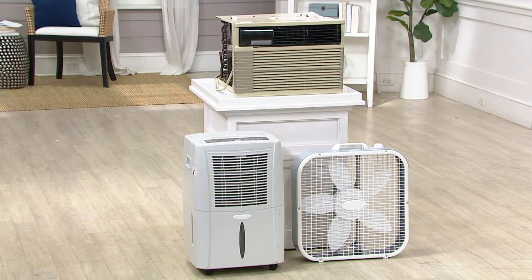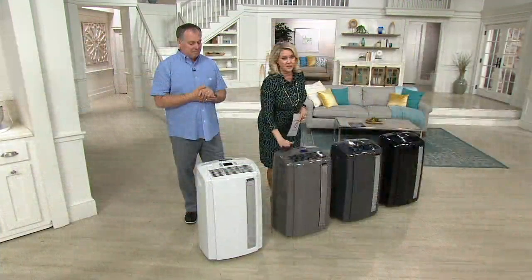In fact, we'll show you what it looks like. There it is. You could have that window air conditioner. You could have a dehumidifier that you have to empty every day. Yes. Wait till you see how this one you don't have to empty every day. And a fan. Well, we take all three of those, and it is 3-in-1.